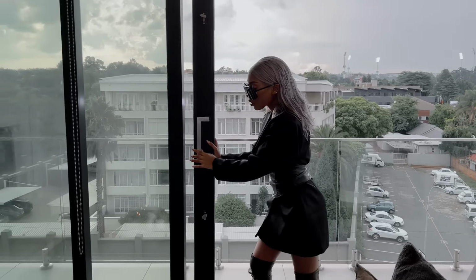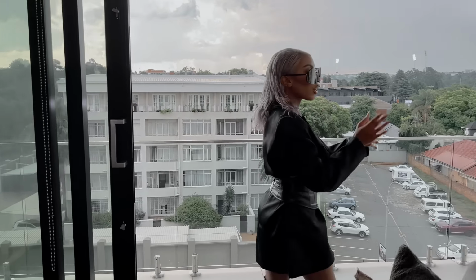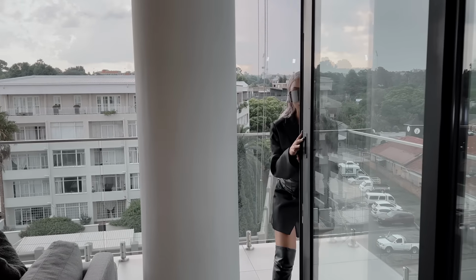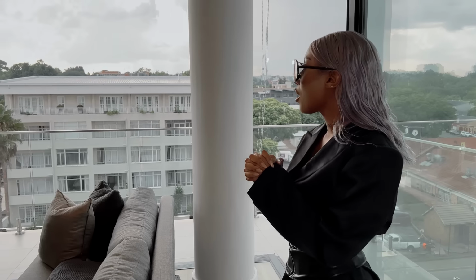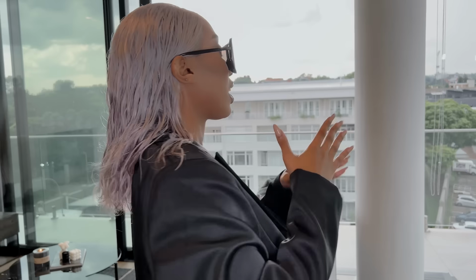And this is my favorite thing because it literally feels like you're outside, which you can also do on this side. And it's such a vibe. I remember I hosted my family for New Year's Eve and we just had this whole place open, which was amazing. They love the whole vibe.